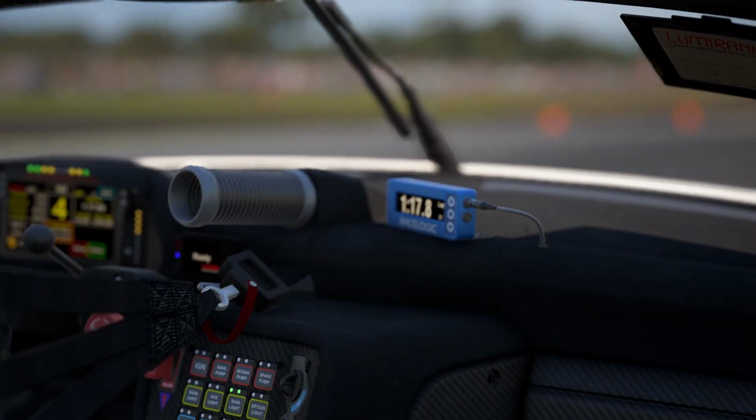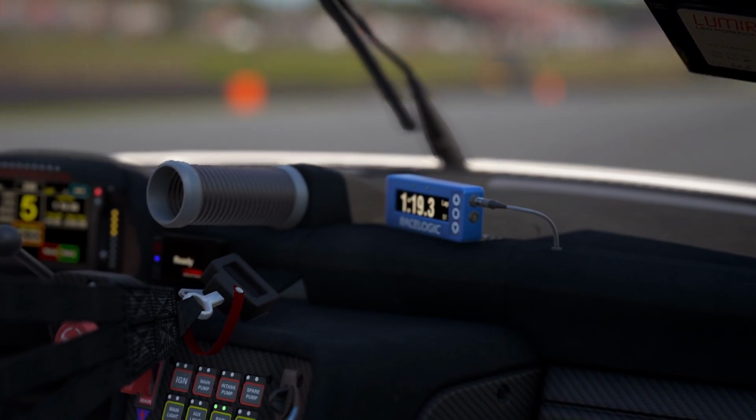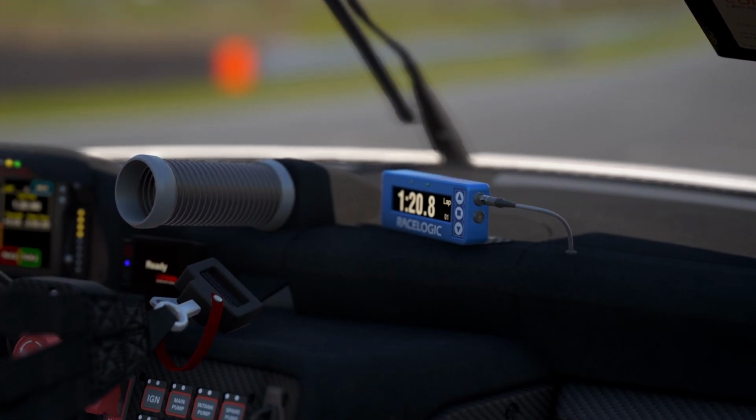So yeah, let me show you what's what at Brands Hatch with a lap of 1 minute 21.9.